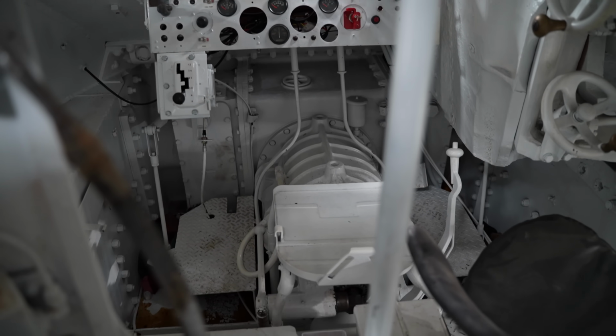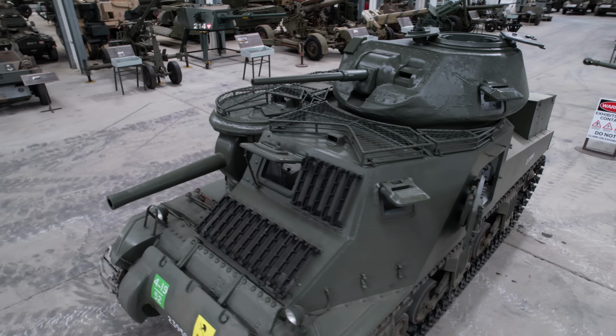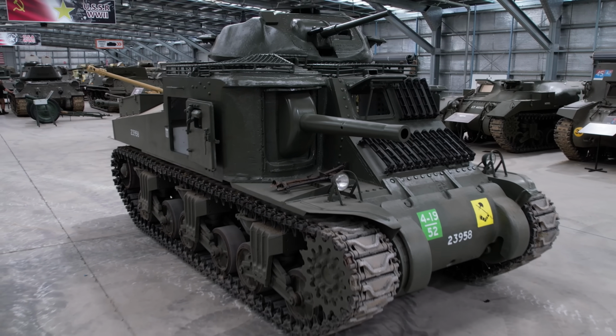Even though it never saw active service, this tank is also a very important part of Australian military history, and we are extremely proud to be able to display it here at the Australian Armour and Artillery Museum. Thank you for joining us throughout this amazing journey.